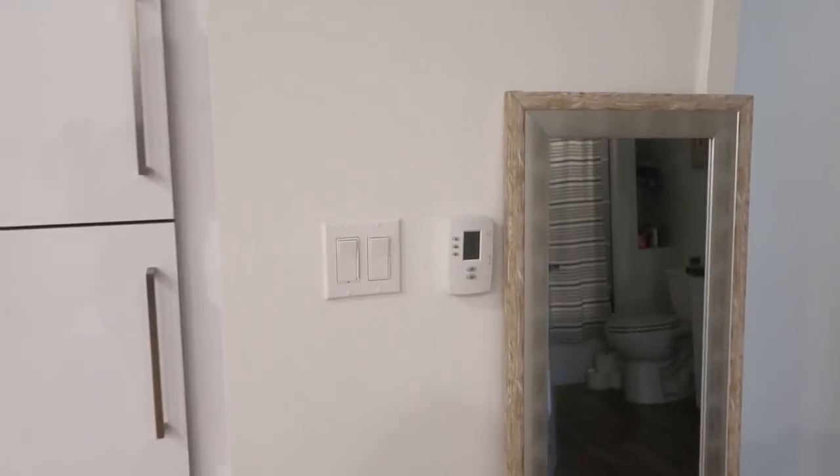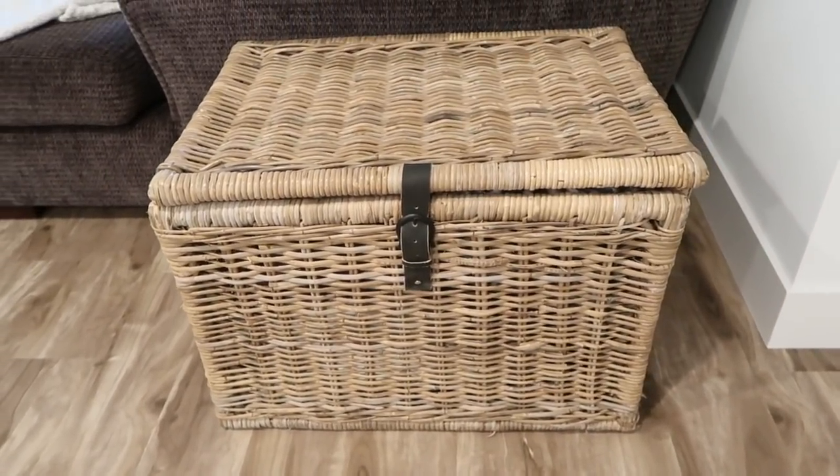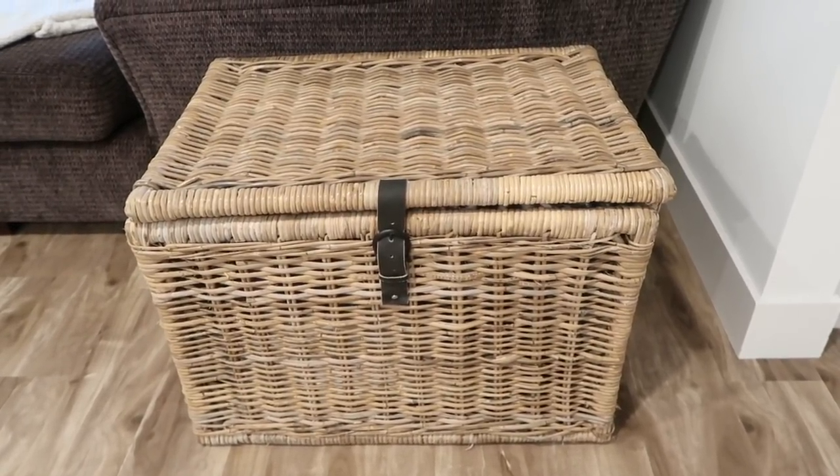And then I just have my temperature gauge right there. I have two little storage units. I keep towels and blankets in this basket. It's super helpful because I don't really have a place for towels in my house where they fit well. So I put most of my towels and blankets in here, but mainly towels. So now let's look at the kitchen.